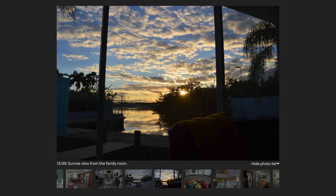Then we've got another shot. It looks like a very similar shot. Again, I'm not sure where I am in the house. I'm in the family room, but everything is so dark and the sunset. So it's a beautiful photo, but it's not really helping me understand where I would be in the house looking at this.